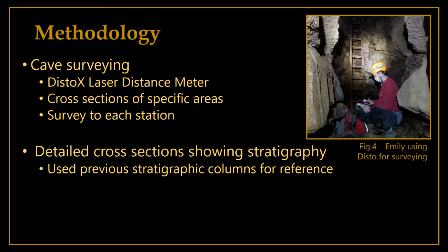We could detail the cross-sections by describing the stratigraphy, or rock layers, within our section. In order to compare what we were describing in the cave to what had already been identified in the Mississippian stratigraphic column, we would have to know our elevation. So this is why we tied our cross-sections with existing survey stations.